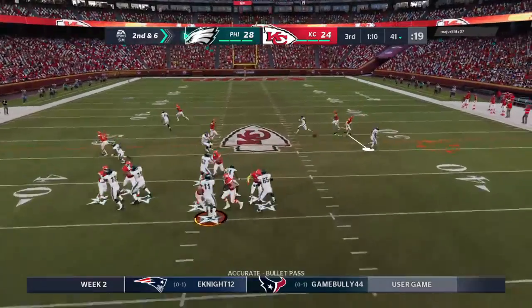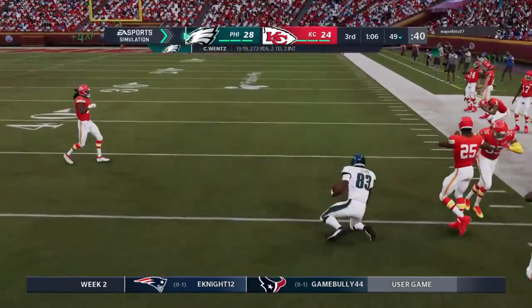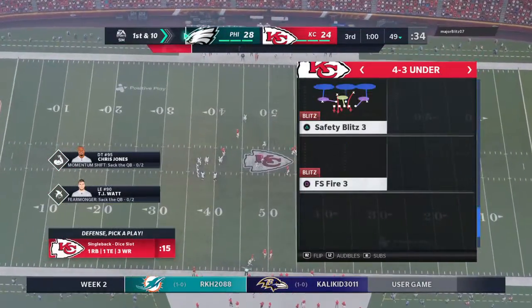From the 41, Wentz got a man, and he hits him in stride. And he'll be brought down just shy of midfield at the 49-yard line. That one, a first down pickup of 8.